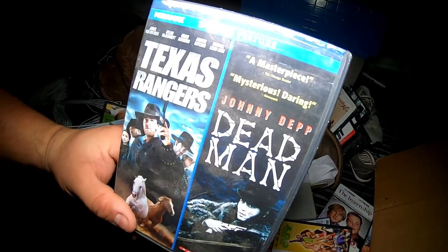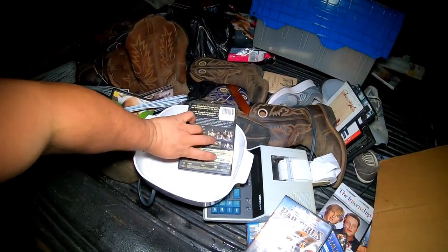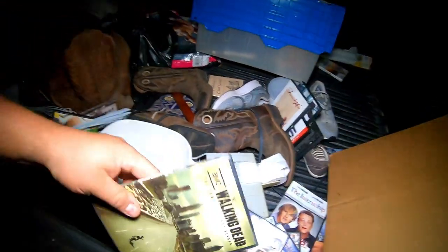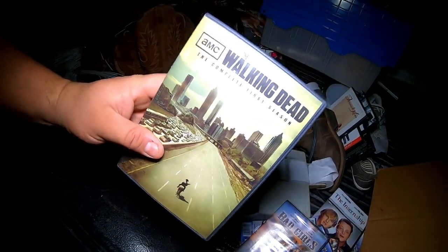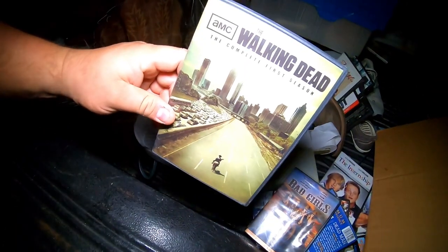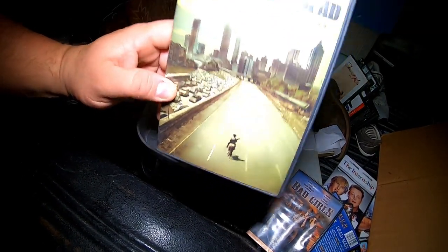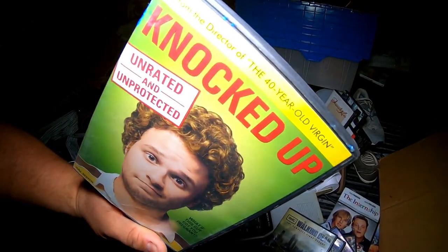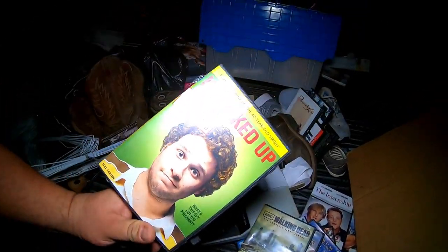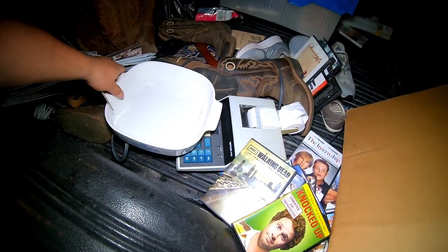Texas Rangers. Dead Man. Not familiar with. Bad Girls, never seen that. And what we got here? No way. The complete first season of The Walking Dead. If there's one thing that's for sure about me and Stacy, we love The Walking Dead. I don't know if she saw that or not, but she's the one that grabbed it, so that's pretty cool. And Knocked Up.